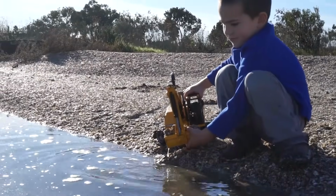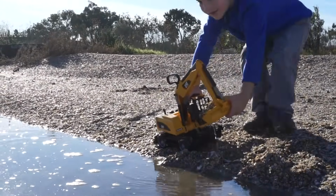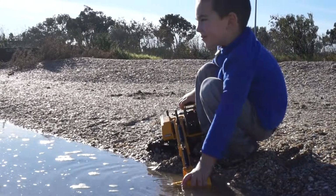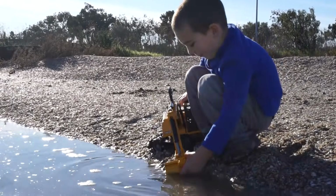Jack, is this water complicated? Yep. Complicated water. Yeah, because that dust comes out, right? Oh, yeah. That's why it's complicated.